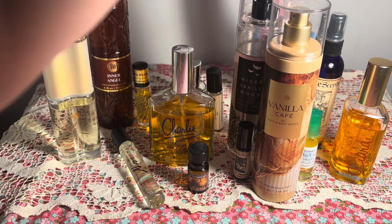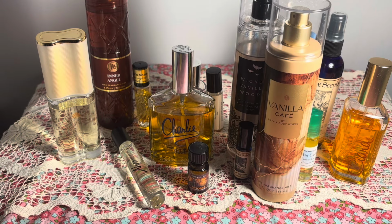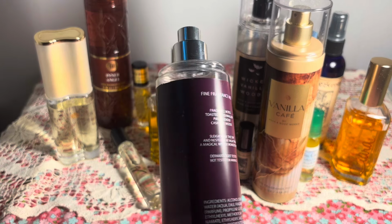But then I also wanted to include Fireside Flurries because this has like a smoky note. And the coffee that I tried had like a smoked marshmallow. It was something that was called Fireside Mocha or something like that. I don't know.